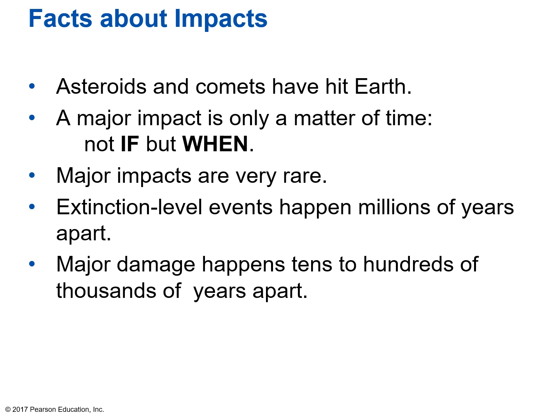Asteroids and comets have hit the Earth in the past. We know that, including times that have been witnessed by people. A major impact is only a matter of time, not if it will happen, but when. So the last one happened 65 million years ago, and it's bound to happen again. It's just a matter of when.